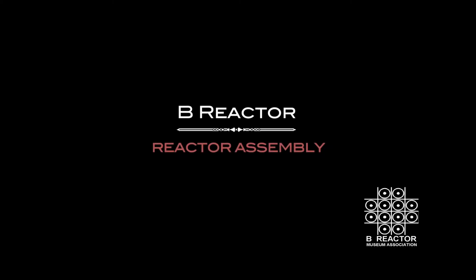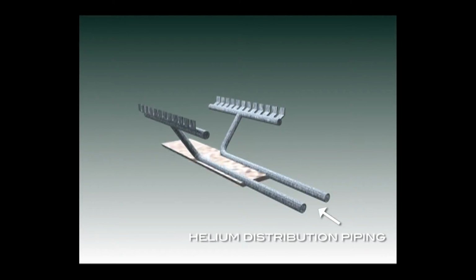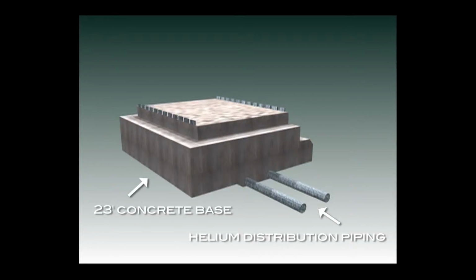Reactor assembly. The nitrogen in normal air would absorb neutrons, so the atmosphere inside the reactor is helium. The helium distribution piping is buried in the massive 23-foot thick concrete base foundation for the reactor.